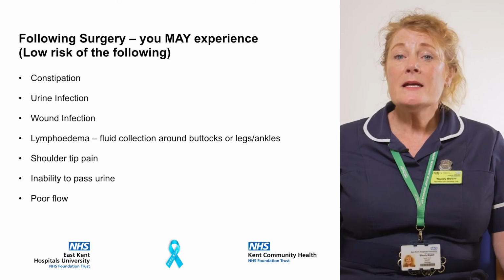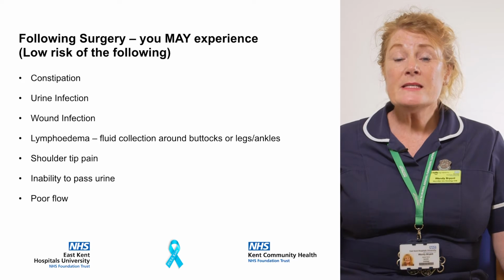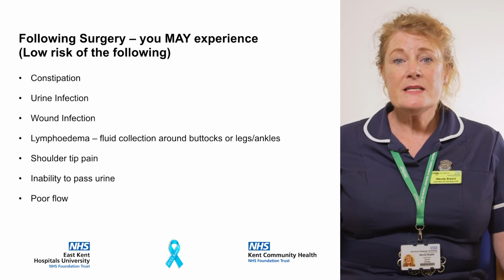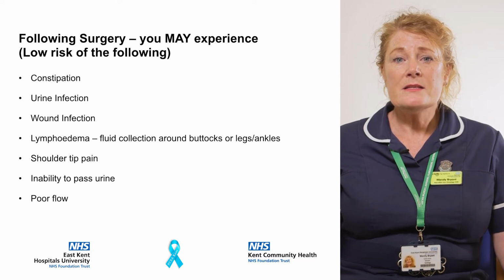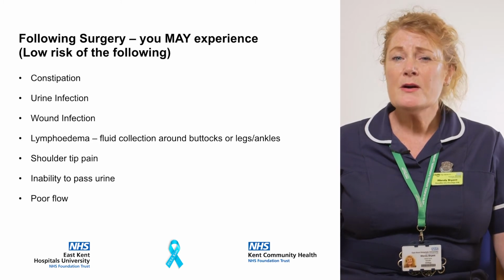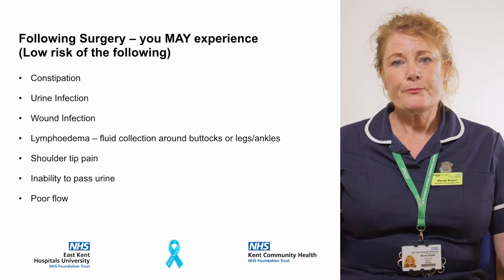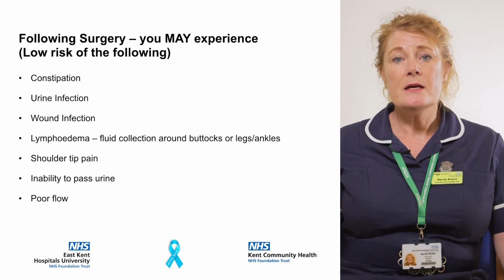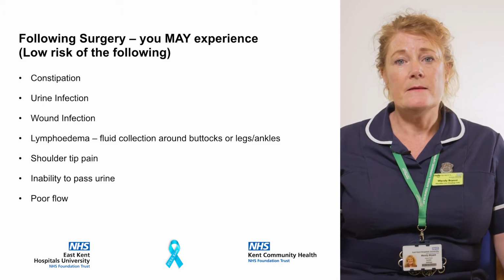Following surgery, you may experience the following: constipation. Commonly it occurs as a result of medications you will have been given during the anaesthetic and surgery. You will be given medication to prevent this. Urine infection. This rarely occurs, but if you notice any of the following symptoms: cloudy, unpleasant urine, burning when you pass urine, have a high temperature and/or loin pain, contact your GP. Wound infection. Uncommon and can be treated with oral antibiotics. Symptoms include pus-like discharge from wound site, redness and heat.